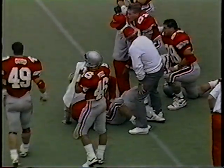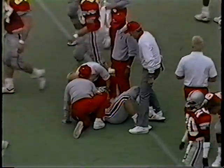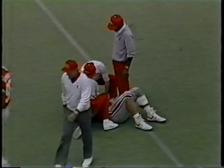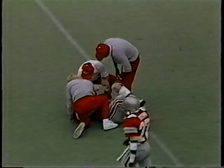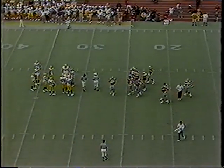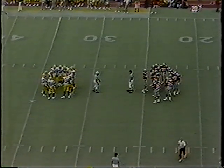John Sullivan, the man on his back. Sullivan played his high school football at Lake Catholic in Timberlake, Ohio. Well, as you can see, the two teams have retreated to the 26. It appeared, Jack, that there was a personal foul on the play.